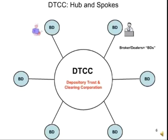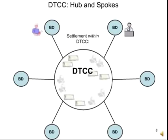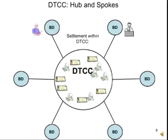The DTCC acts as a central back office for Wall Street, where 3 days after a trade, when it's time for money and stock to settle, it settles at the DTCC. How does it settle? Trades can be settled through the DTCC. In reality, however, settlement usually occurs within the DTCC. Grandma's talking to her broker, the fellow on the right talked to his. These brokerage houses have accounts at the DTCC, and when their customers are trading out at the spokes, what really happens is that the money and stock shift around within accounts at the DTCC.